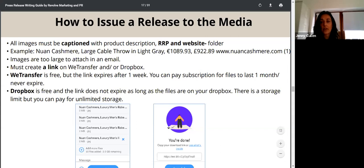Very important to have your website, which is obviously a go-to for the consumer, but it's also where the journalist will know later on down the road, I will include this particular brand, and they'll know straight away who it's for, what brand. So save those in your folder. Example again, new in Kashmir, large cable throw in light gray. There's the pricing. It's also in sterling, and then her website.